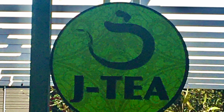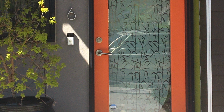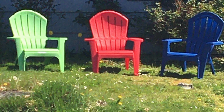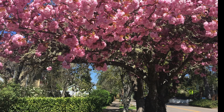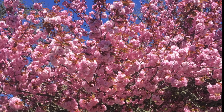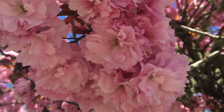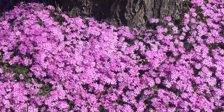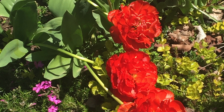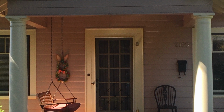And JT has the best tea. They import it personally from Taiwan. These are cherry trees blooming. They look like tissue paper flowers. This porch looks so inviting.